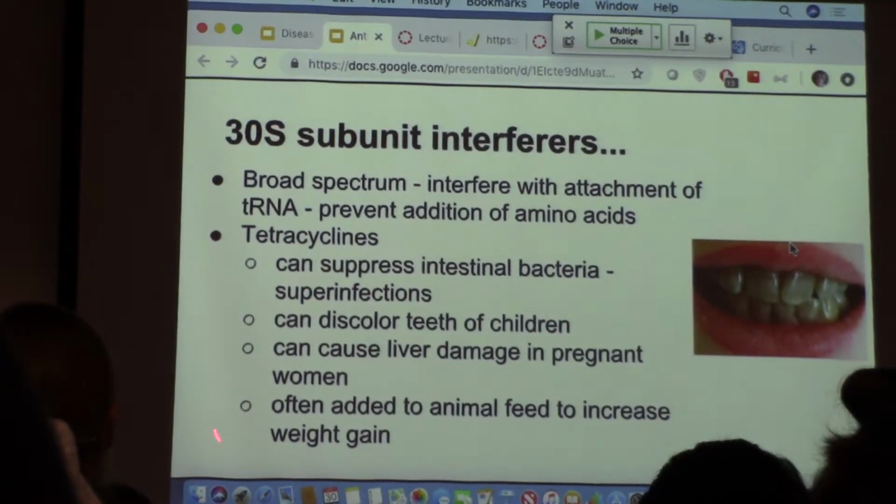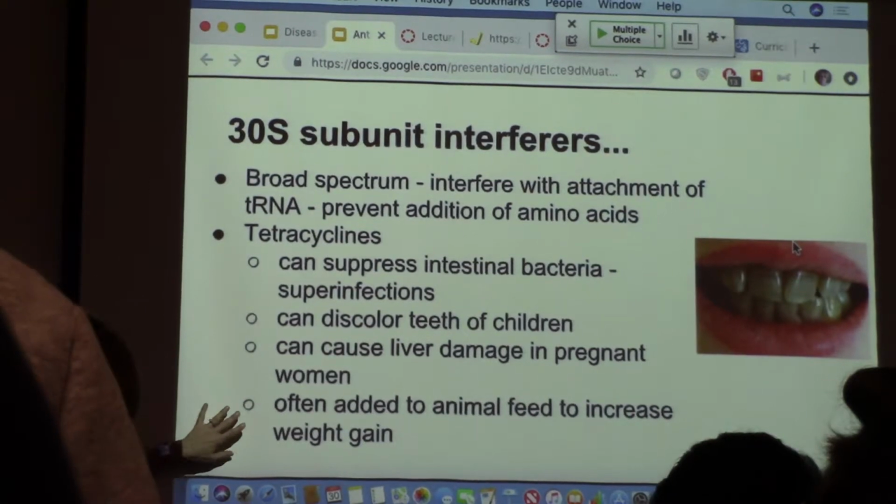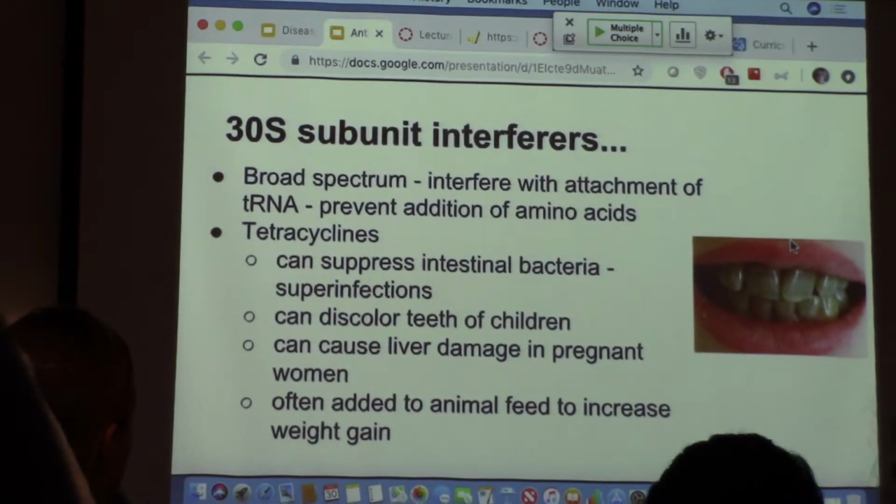All right. The other thing about tetracycline that's interesting is it's often added to animal feed to reduce weight gain. So I will try to touch on this next time when we talk about antibiotic resistance, but that's kind of an interesting story.